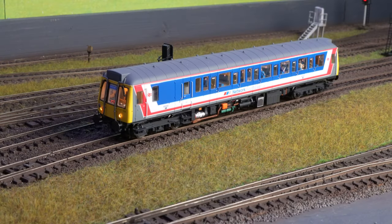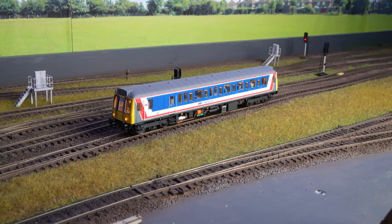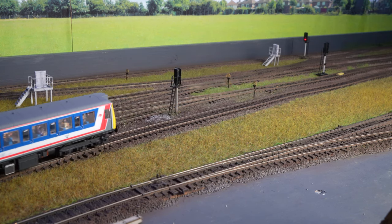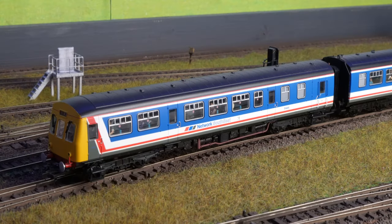The next item of rolling stock is a 122 rail car in network southeast colouring. Our next item is a 102 two car DMU, which I'll go through the startup sequence now.